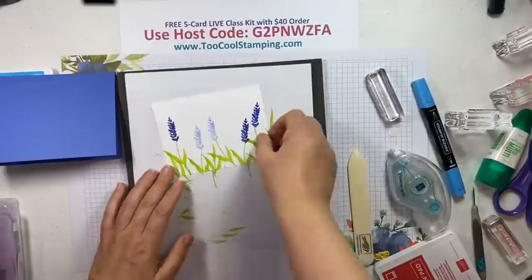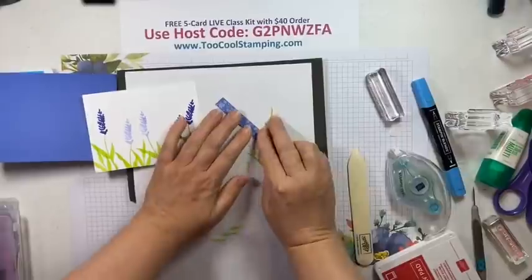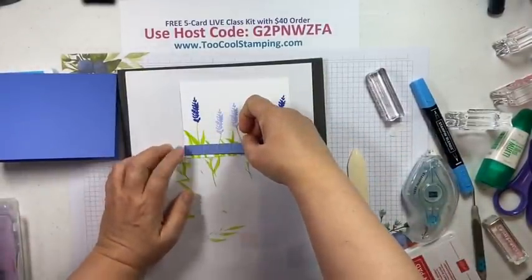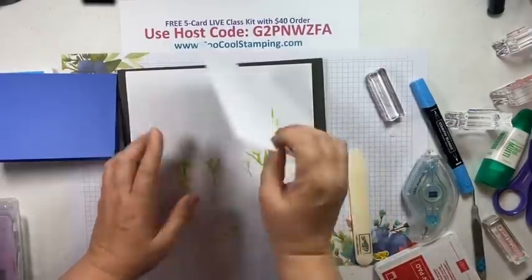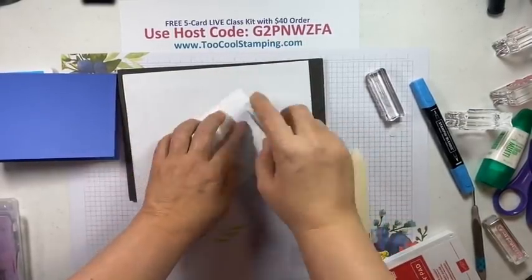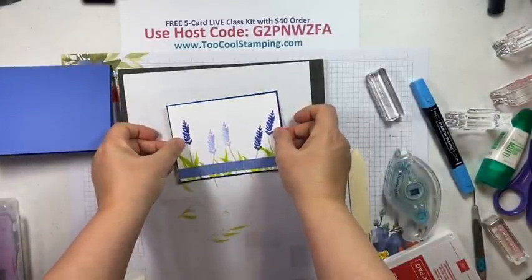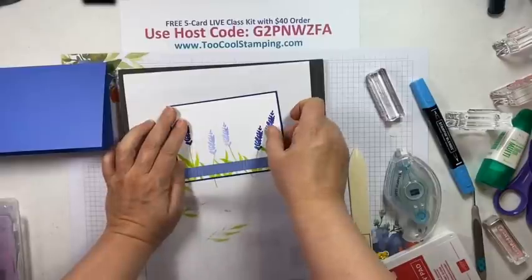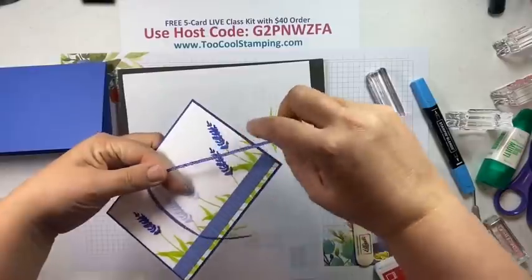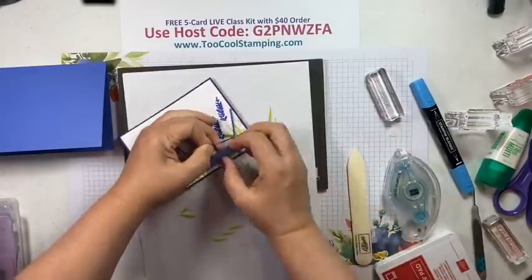And then we're going to add a little strip here of designer series paper in the Orchid Oasis right across the bottom. And then we'll put that right on a mat of Starry Sky. I love how Orchid Oasis and Starry Sky, they're like the light and dark versions of the same color. They have kind of, sometimes they look more blue, sometimes they look more purple. I'm adding one of the Orchid Oasis ribbons around it.